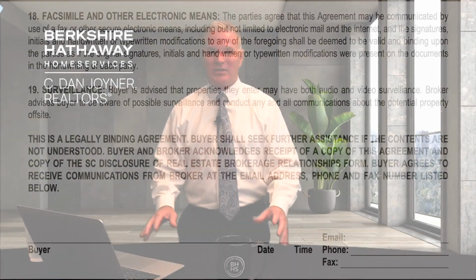Fill out as much information here as possible. Don't just have them sign and date, okay? Sign, date, time, put the email address, put the phone number. If they have a fax number, put it there. Make sure that you fill out as much information as possible. Make sure you put their address on there. The broker in charge or another agent may need to get a hold of the buyer. So we need to have as much information as possible. So fill this out in its entirety. Don't be lazy, fill it out.